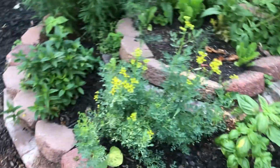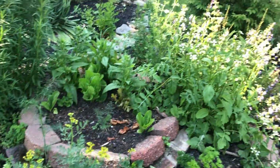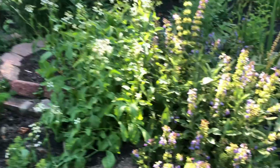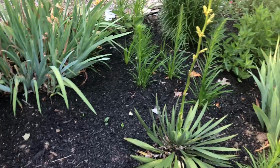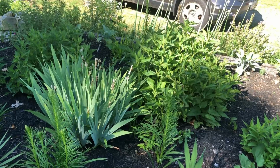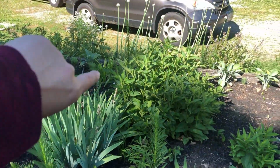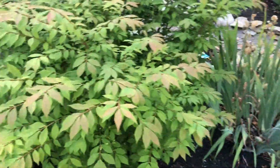Oregano, rue, peppermint, all kinds of stuff. The arugula had gone to seed, but I have it left there for now to save the seeds, and the sage as well. Everything is growing really big. I'm gonna have purple liatris here soon, all blossoming, and black-eyed Susans. So a lot of good things to come.